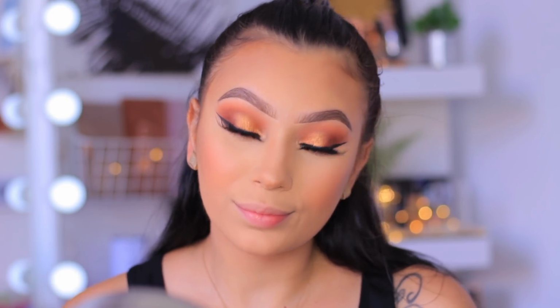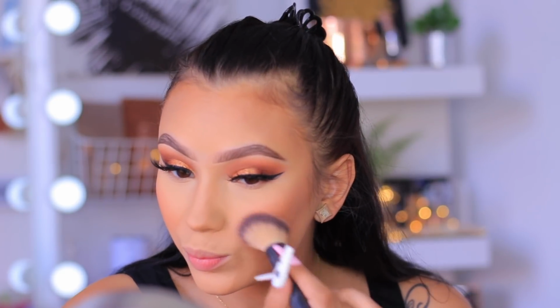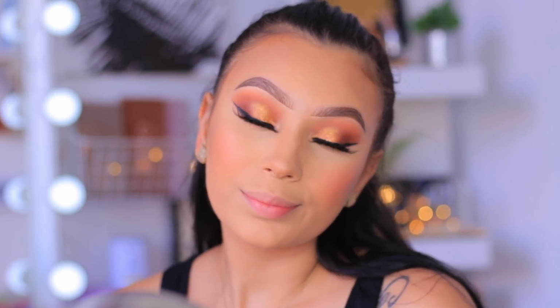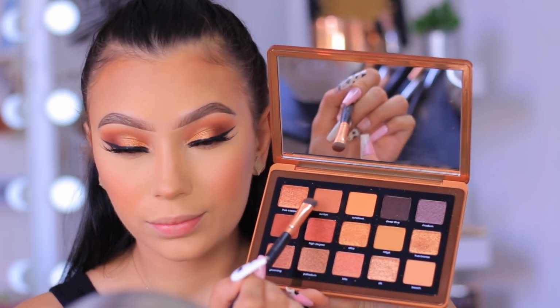So of course I'm gonna set that blush with the powder blush now, and I love the powder blush formula from Patrick Ta. I do have their old ones, and they're just amazing. If you haven't tried them already, you definitely need to. And these duos were bomb.